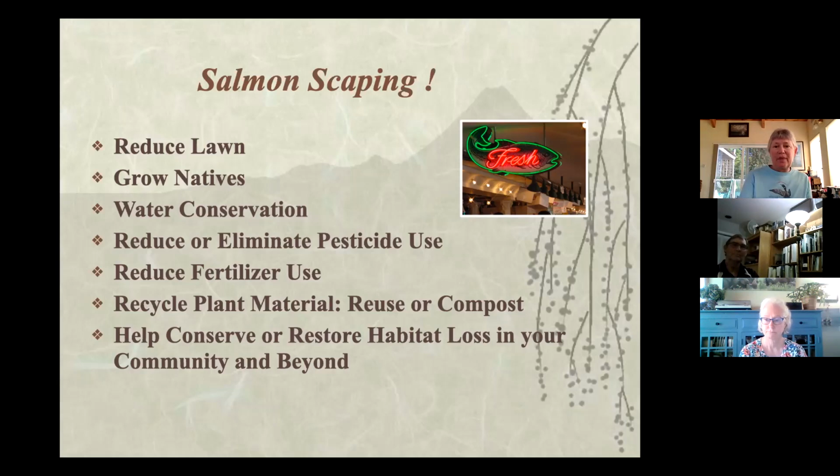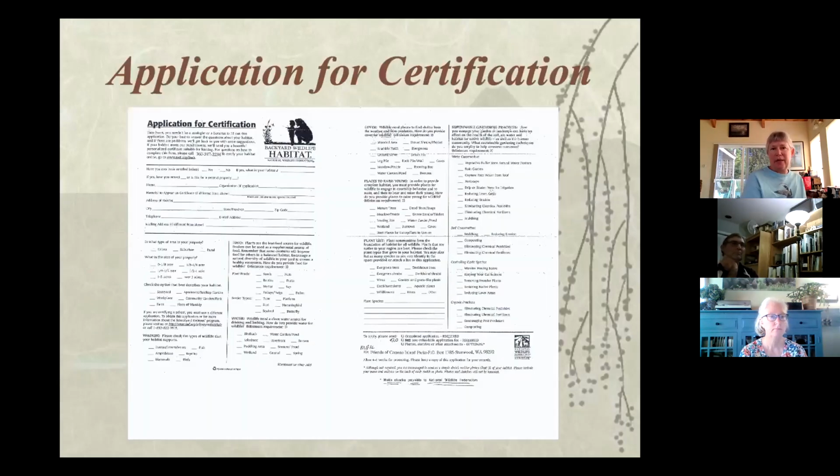It's also the bigger picture that we're doing on Camano, trying to link corridors and what we do in our yards so that it can link to the parks and things on the island. So it's a simple way to go about certifying your yard. It's a simple application. You can find this application on our website. I've changed the address so you mail it to us, and I can bird dog the application process through the National Wildlife Federation. You can also go directly to the National Wildlife Federation.